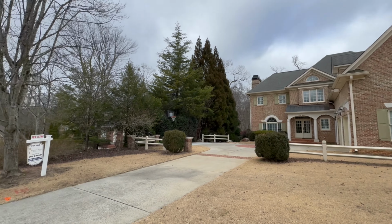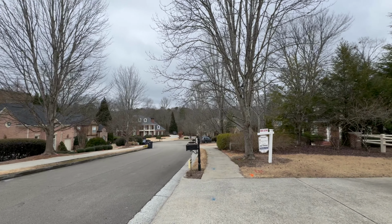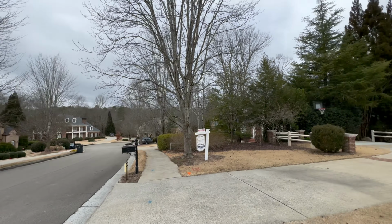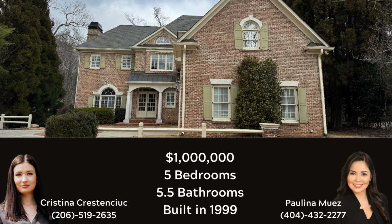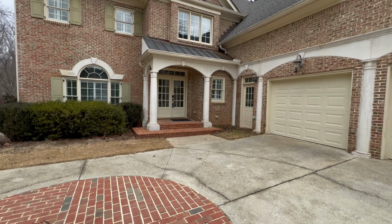Hello guys, today we are in Roswell, Georgia, and we're going to be previewing this house that has 5 bedrooms, 5 full baths, and 1 half bath. It was built in 1999. The lot size is 0.47 acres, and the square footage is 5,680.